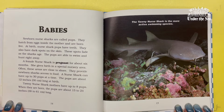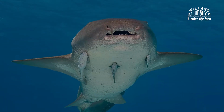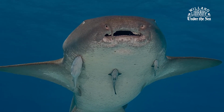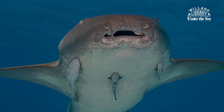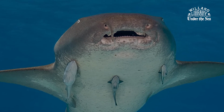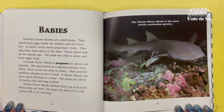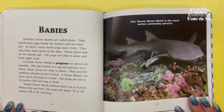A female nurse shark is pregnant for about 6 months. She gives birth in a special nursery area. Often these areas are close to shore. They provide newborn sharks access to food. A nurse shark can have up to 30 pups at a time. The pups are about 12 inches long at birth. Tawny nurse shark mothers have up to 8 pups. When they are born, the pups are about 15 to 24 inches long.